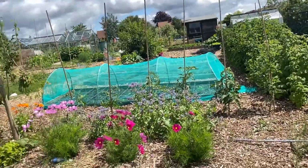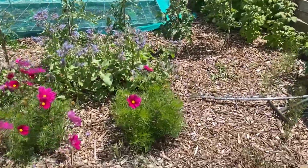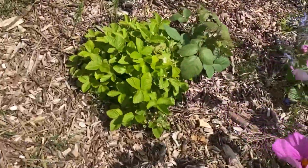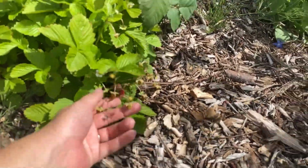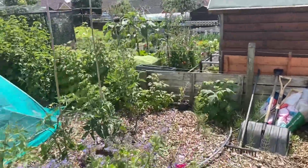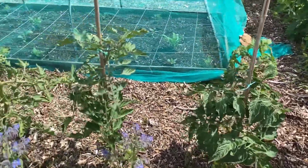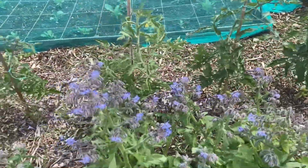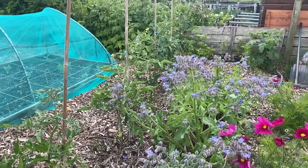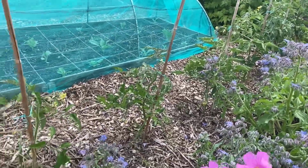So as you come in, this is what it looks like. Just here you've got these beautiful cosmos flowers with my wild strawberries still popping fruit. Look, that's amazing. We've got the borage, and then above the borage we've got this row of tomatoes. Planted straight into the ground and then mulched around with the wood chips, and they seem to be really loving it. I'm really surprised. I'll show you where I've planted the tomatoes in a different area, and in that area the tomatoes are not loving it as much, but there are some differences.